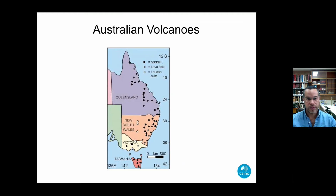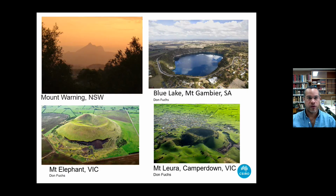The Australian volcanoes are all spread along the eastern coast of Australia, as you can see here. They form part of the landscape in Australia. You can see here, for example, a town next to a crater, and here another crater in the middle of a field crop. Mount Warning, for example, is a very extinct volcano with very rich soil, and there is a very exuberant rainforest around it. So the volcanoes are part of the landscape in the Australian ecosystem.